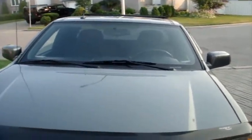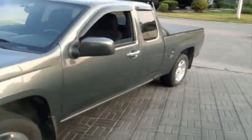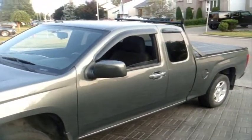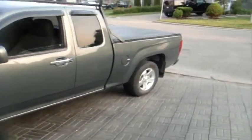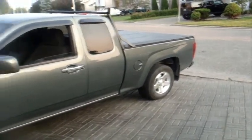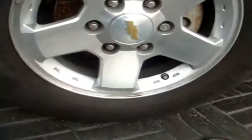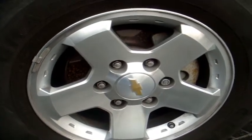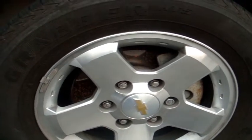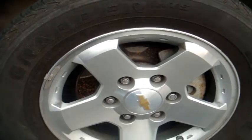But all in all, I love this truck. I bought it in February of this year. I paid about $13,000 with tax. It came with brand new winter and summer tires. Currently these are the summer tires, General Grabber 215/70 R16 with a 6-bolt pattern. I think it has discs in the front and drums in the back.